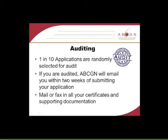1 in 10 applications are selected for audit. If your application is audited, you will receive an email from ABCGN within 2 weeks of submitting your application. You will need to email, mail, or fax in your certificates, verification forms, or any other supporting documentation for all the contact hours you have entered in your application.